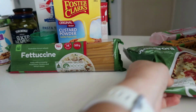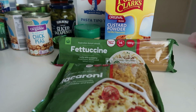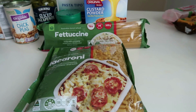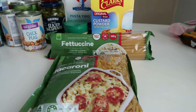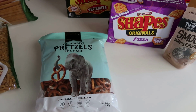And we're just getting low on pasta, so I got some fettuccine and also some macaroni because it's the school holidays. I want to make some macaroni and cheese for the kids in the slow cooker. I just thought that would be a lot easier. I'm using the slow cooker so much more now for everything. So I'm going to make a batch of that in the slow cooker so the kids can eat it throughout the day when it's cooked. Makes life a lot easier.